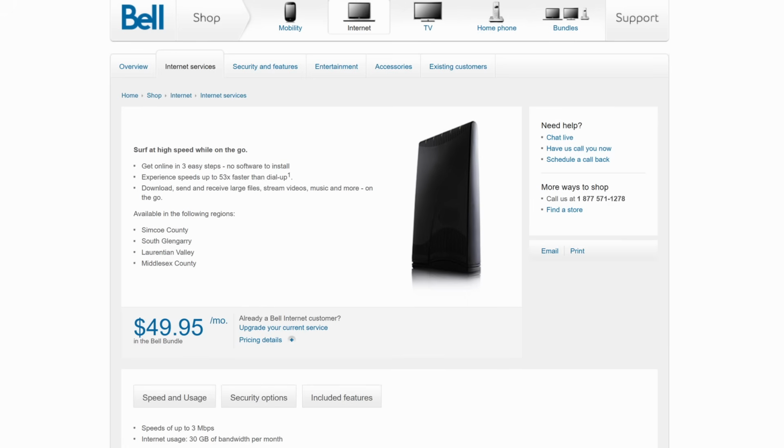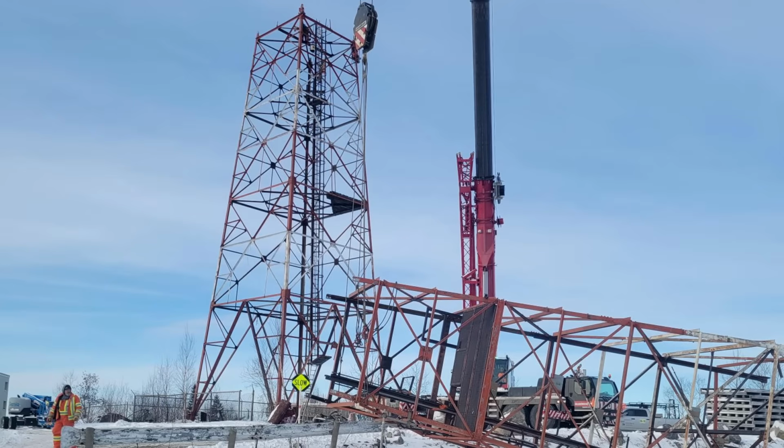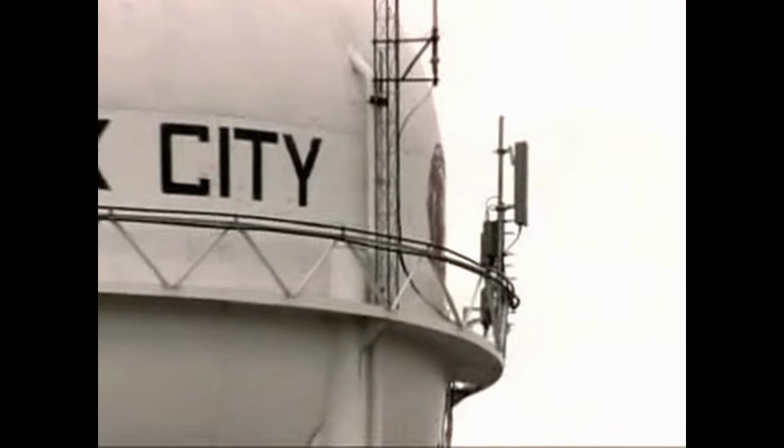This network sold services of up to 3 megabits download with caps of 10 to 30 gigabytes. Bell and Rogers shut down service around 2012, and I imagine the base station I have was part of this network. It seems that Expedience was also used by some cities for fast mobile access to the internet for public safety, which could be deployed to complement a two-way radio system.